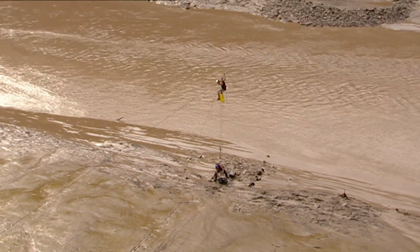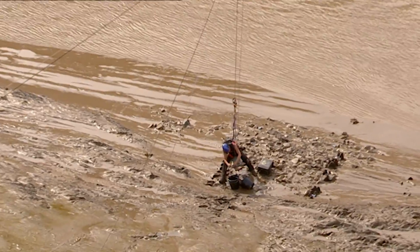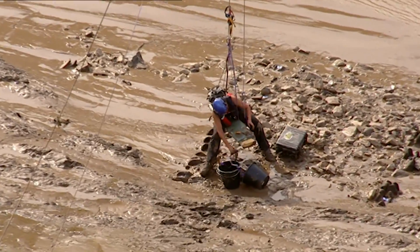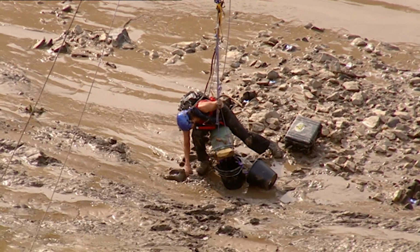sample with a handsaw. How deep do these things normally go? I mean, there might be 2 metres down, 3 metres down. 2 metres? Yeah, there might be. I'm going to try and dig down as deep as possible because the wood that's in the mud is going to be really well preserved.